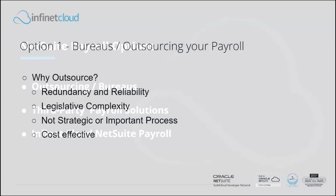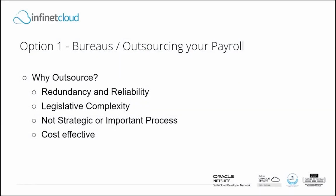So, there are good reasons for a business to outsource. Option one, bureaus outsourcing your payroll. There are good reasons to outsource. They may need redundancy and reliability because they don't have the in-house resources, which also means they may not be up to date on the law and requirements for running payroll. Or it might not be a strategic business function. It can also be offered as an add-on service by your accountants and thus be very cost effective.